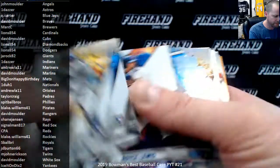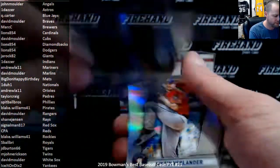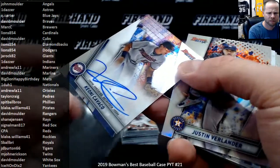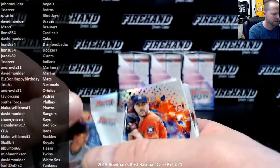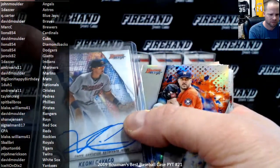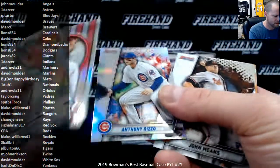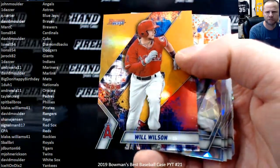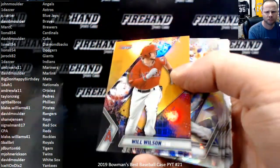All right, here we go. Keone Cavaco for the Minnesota Twins. And John Erickson. Orange refractor to 25, Will Wilson. John Mulder and the Angels.